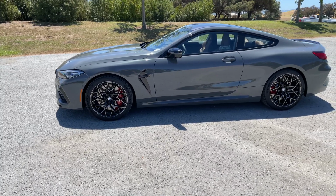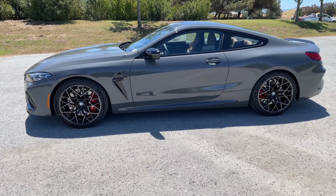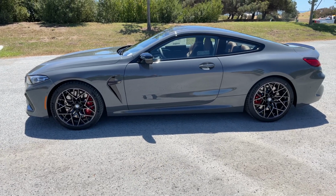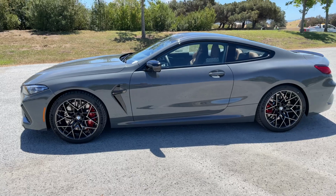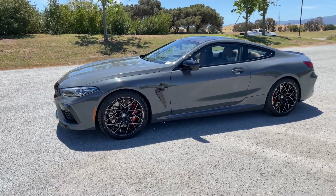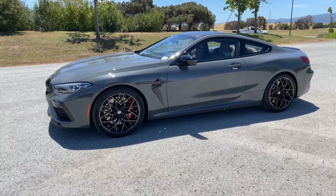But powered by the S63, I think it's in its 4th or 5th iteration now, because it made its debut quite some time ago. In this, guys, you got 617 horsepower, 553 torques, or pound-feet of torque, depending on whether or not you like Jeremy Clarkson.